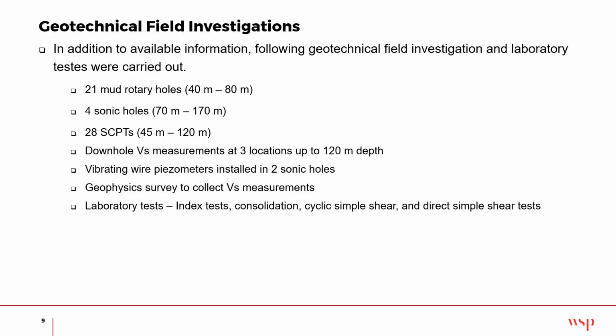We suspect artesian conditions, so we installed vibrating wire piezometers at two locations. In addition to this intrusive testing, we also carried out a geophysics survey to collect shear wave velocity measurements across the site within the proposed plant area location. And from the collected samples, we have carried out regular index tests, consolidation tests, cyclic simple shear, and direct cyclic simple shear tests.